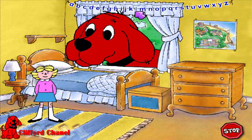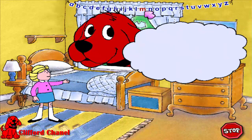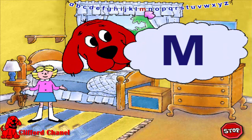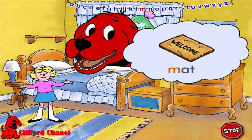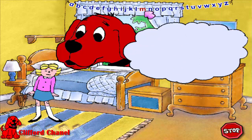This is the letter M. This is a capital M, and this is a small M. The letter M stands for the M sound, as in mat. Can you say M? M. Some other words that have the M sound are map and mug.